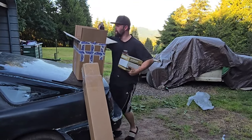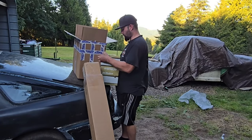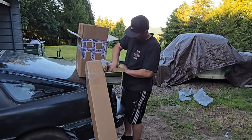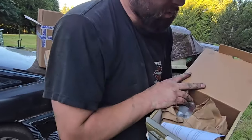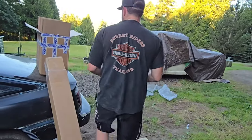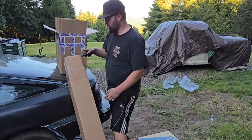I got a label here. We gotta ship the core back to them and get like $50 for that. Yeah. Here. Brand new alternator. Hopefully the right one. Not cheap, not budget friendly.